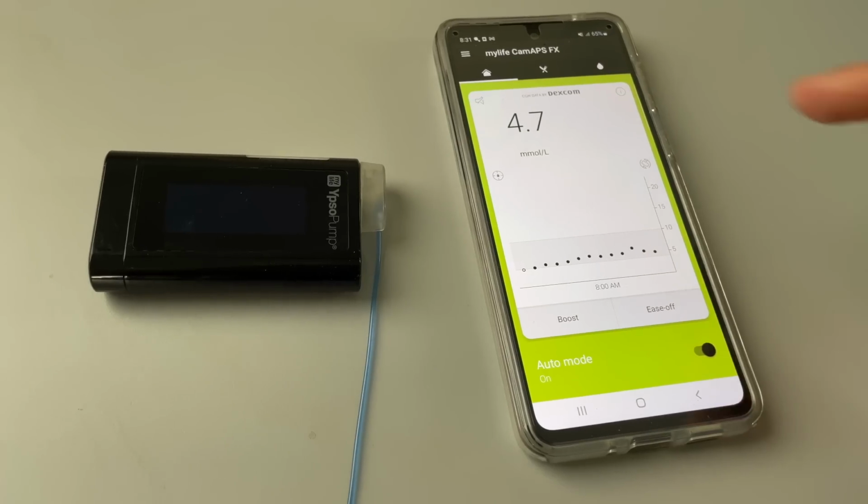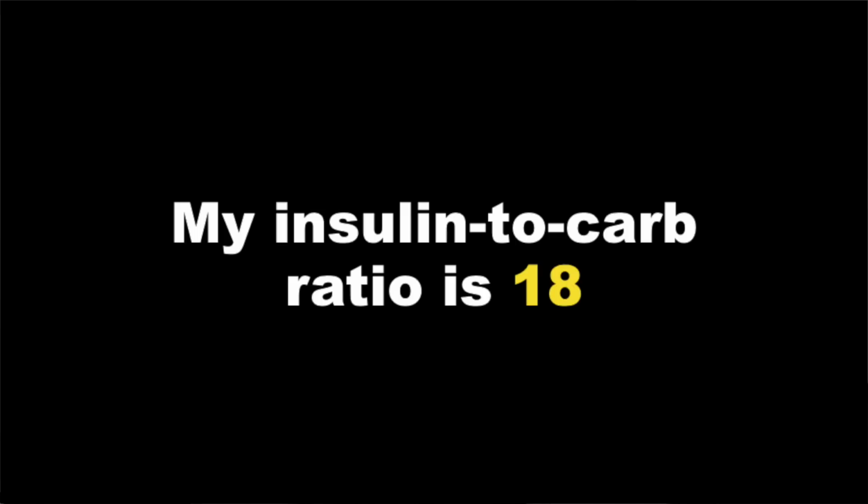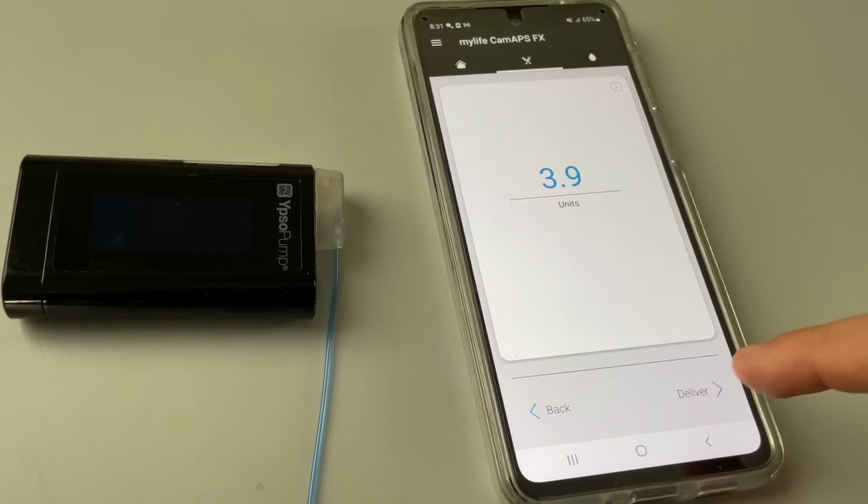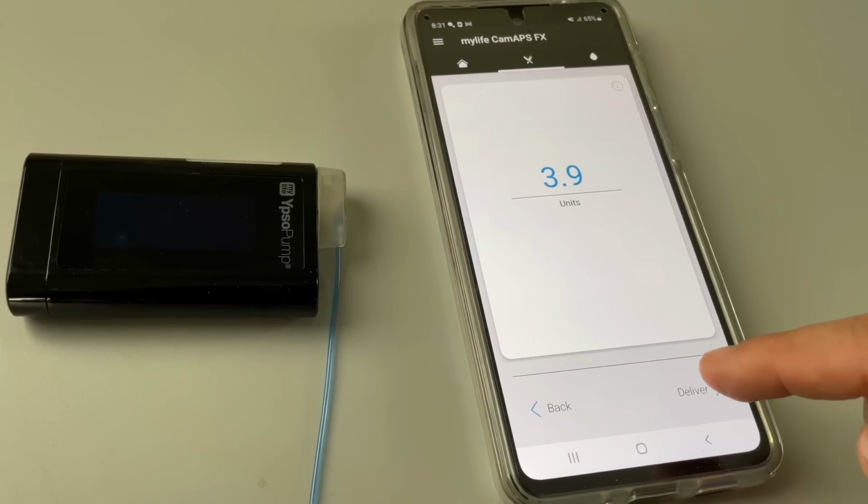I'm a type 1 diabetic, so I need to get a pre-meal insulin dose, aka bolus, before I eat this breakfast. And I do that with my insulin pump. My insulin to carb ratio these days is 18, so I divide 70 carbs by 18, which gets me to 3.9 units, and that's exactly how much insulin I tell my pump to give me.